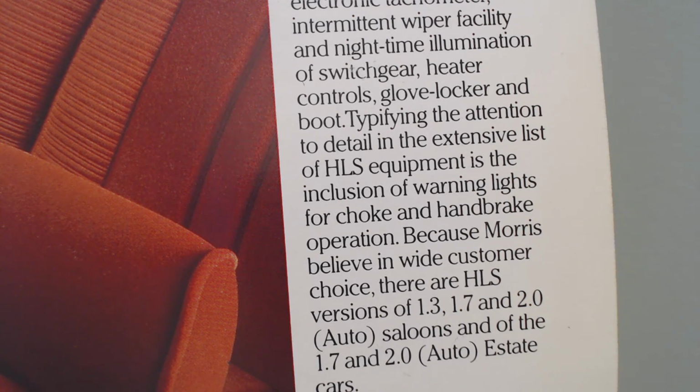Now, like I said at the start, the 1.3, 1.7 was carried over when they first launched the Ital. October 1980, they brought out the 2 litre O-series engine. The interesting thing though, the 2 litre HLS only ever sold 2,000 of them. That's a very low number, isn't it? 2,000. So I guess that's the one for the collector really. I wonder how many of those 2 litre HLSs are still around today. Anyway, let's have a look at the Ital estates.